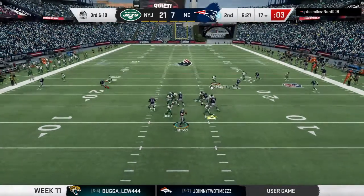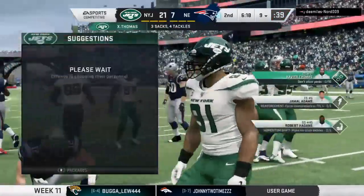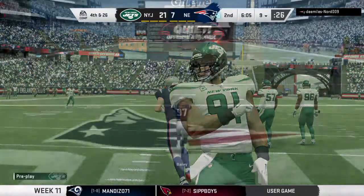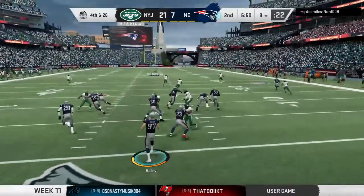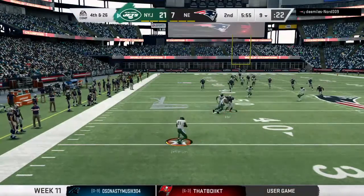Ready. Operating from the gun. Clifford. Now the pressure comes and he goes down. Just inside the 10, back at the 9. The amount of sacks that they've absorbed in this game is absolutely extraordinary. Let's just face it. This offensive line, flat out, cannot handle this pass rush. It's been demonstrated time and time again.